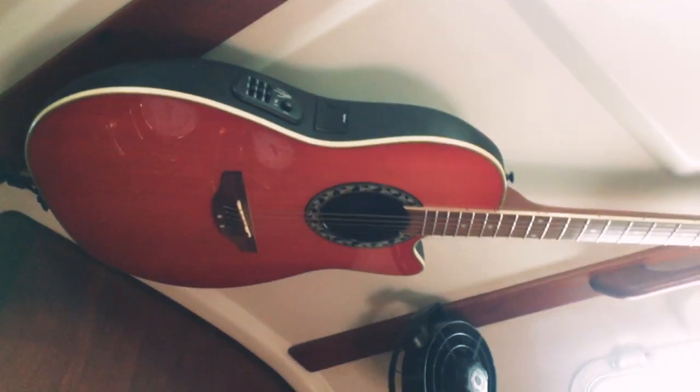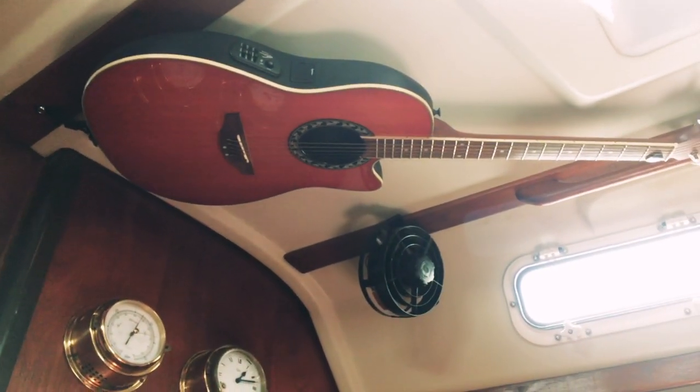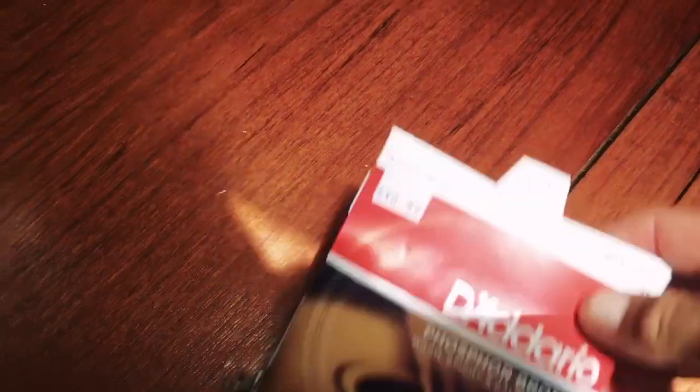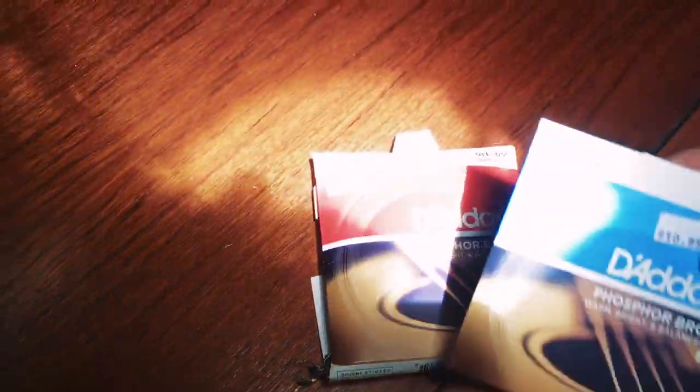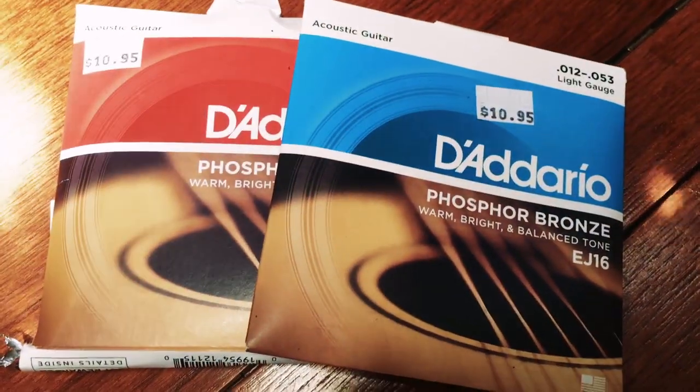I didn't realize how hard it was to find guitar strings in some of these islands. It's basically impossible. If I had a do-over, I definitely would have bought extra guitar strings. I think I only brought one set. Saltwater and guitar strings just don't mix. Make sure you have extras.